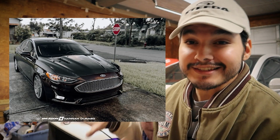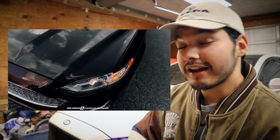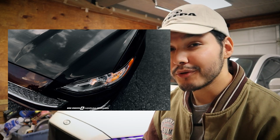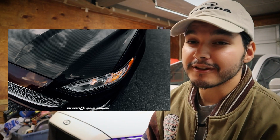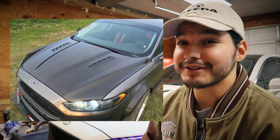More than anything, this is the only option for an aftermarket hood that I've found that you can actually just buy. It's a lot more aggressive. It's made in carbon fiber, so it's even lighter than the stock hood. He makes a ton of other stuff, but my one personal pick from this website would be this hood.